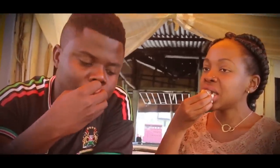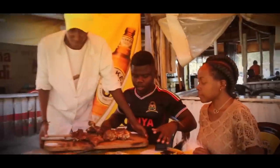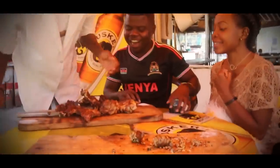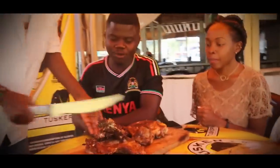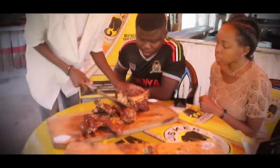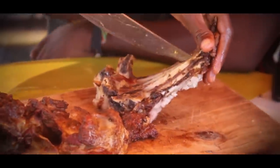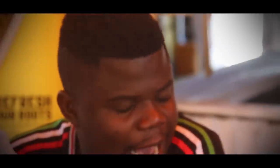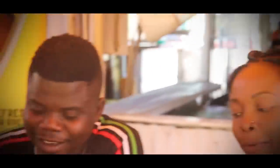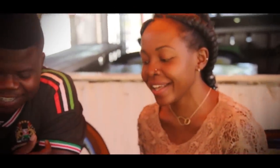All right. Wow. I'm already excited. I know, right? It looks so good. Oh my god. This is the Nyama Choma. You just have to come to Nairobi to try this. Like, I'm really in a hurry. I'm salivating. I'm just looking at the meat and waiting for us to get done cutting. Oh my god. Ribs. Look at the ribs.